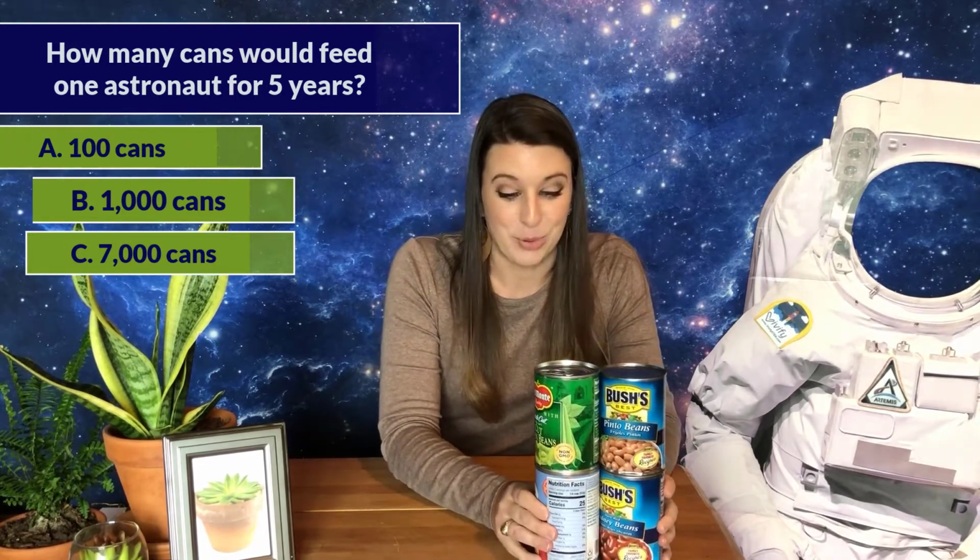One astronaut would have to bring 7,000 cans worth of food for a 5-year trip to Mars. That's a lot of cans. That is a lot of weight to take on a rocket. Now, as you can imagine, more weight needs more fuel, and roughly about 90% of the mass of a rocket has to be fuel. So if you take 7,000 cans worth of food, all of that weight per astronaut, that equals a lot more fuel and a much bigger rocket, which gets pretty expensive. So we need a better solution.